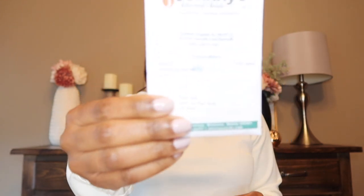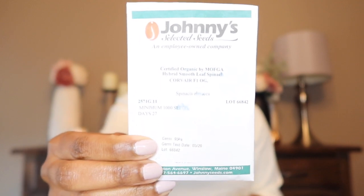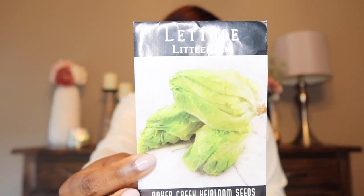And the hybrid smooth spinach from Johnny's has done extremely well. And I wonder if, since it is a hybrid, I might be able to plant that in the spring. I'm not really sure. And then last but not least, Little Gem, which is a romaine variety.